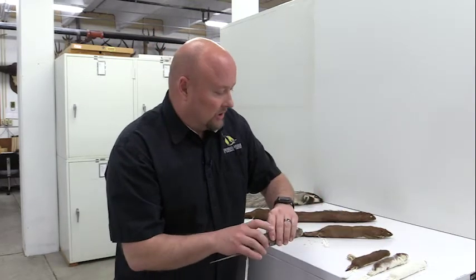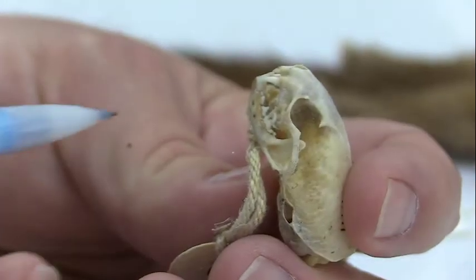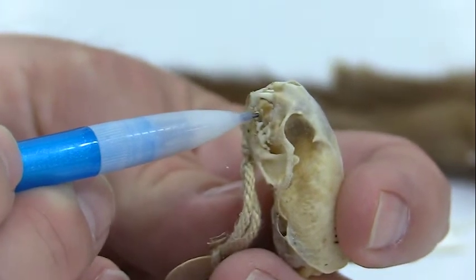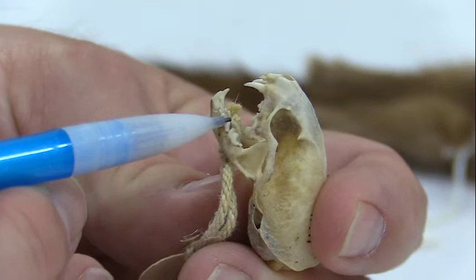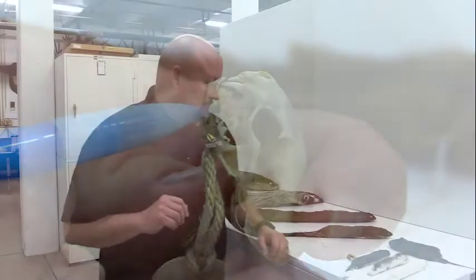So the skull is very fabulous and really neat to look at as well. They have really large teeth that makes them really good predators and really good at taking down things much larger than them. So their primary foods are going to be mice and rats and things like that.